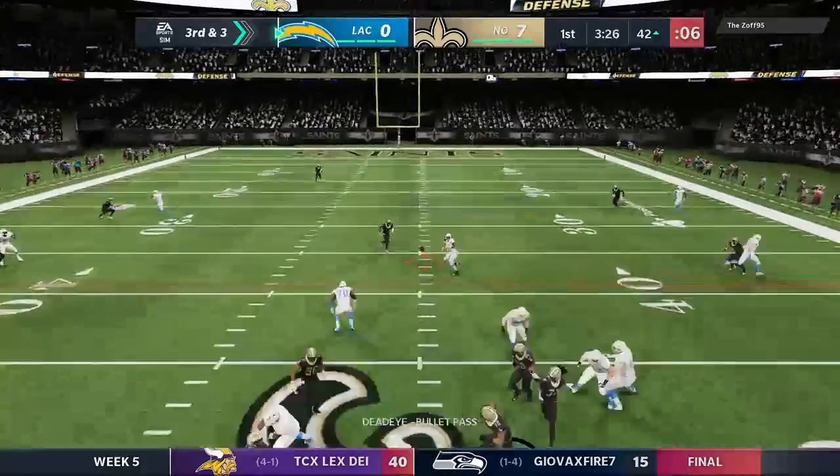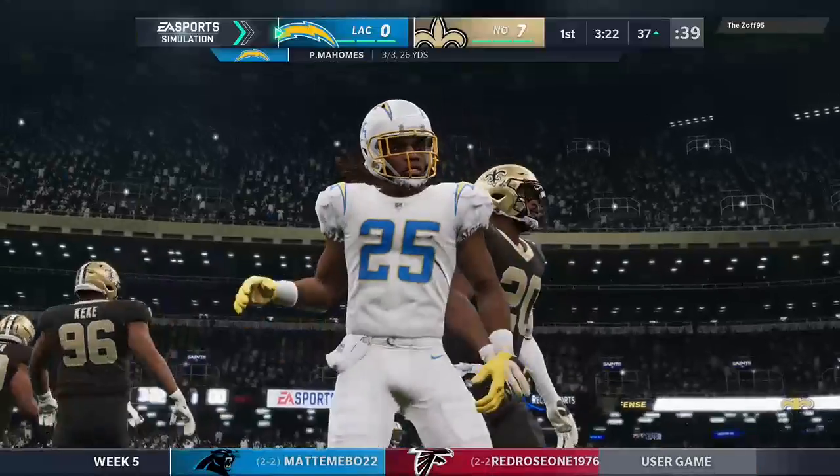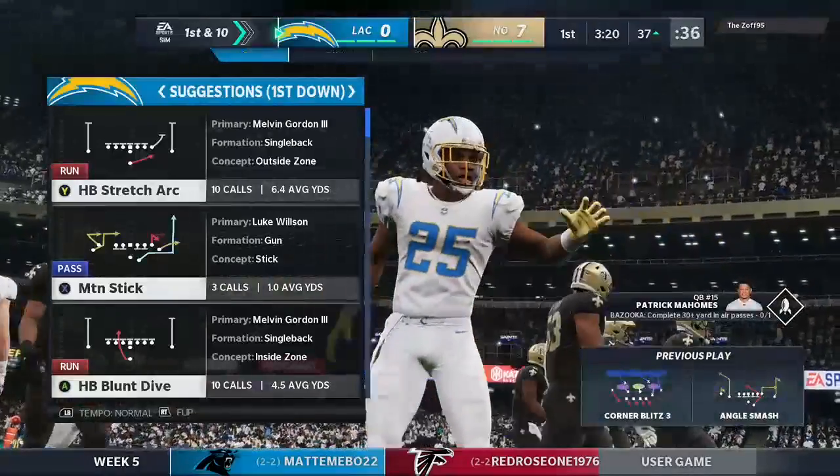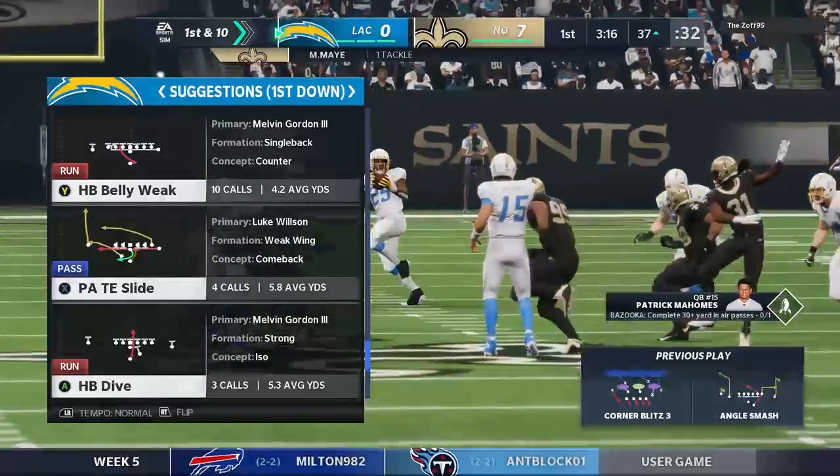From the gun, it's Mahomes. Open man is Gordon, complete. And he is going to have the Chargers first down. They needed 3. He doubled that. He got 6. It's a pickup of 6. Los Angeles.